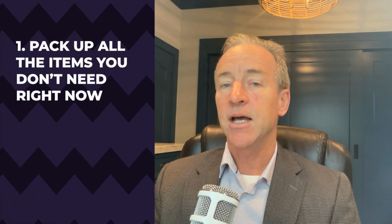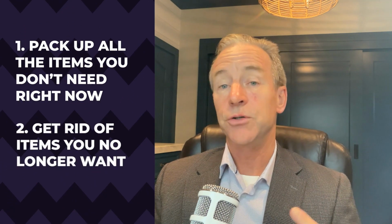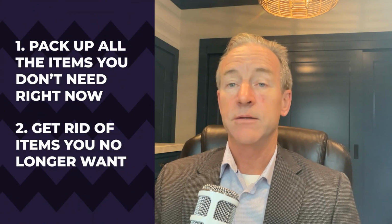Each day, you're gonna do 2 things. That's it. Number 1, pack up the items you don't need right now to go into storage. Number 2, the items you no longer want to move and get rid of. So, real pro tip on this, marking the items you plan to get rid of with blue tape or a sticky note helps to keep them separated. You don't want to donate things you want to keep. So once you've gone through each area and packed up, you're going to move those items into storage that you arranged in week 1.